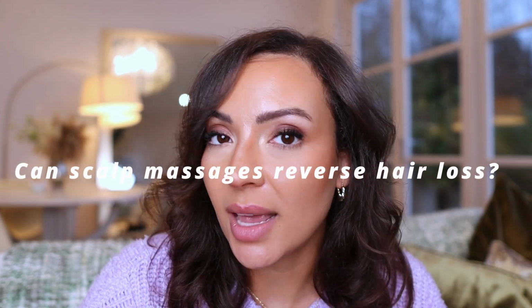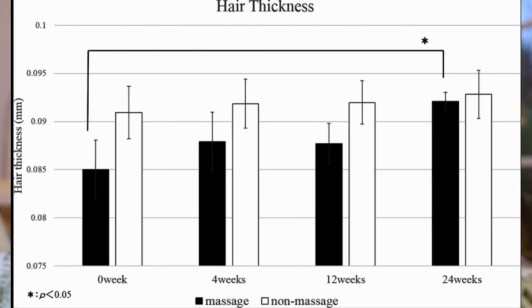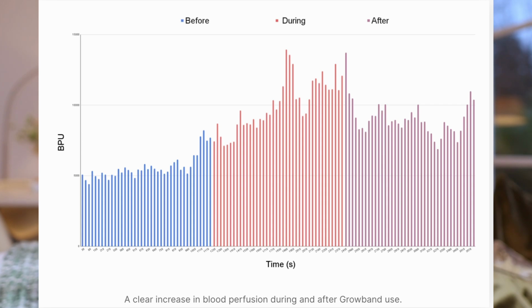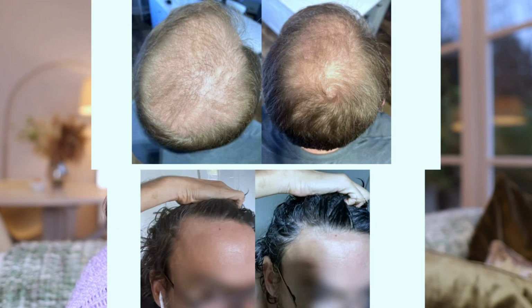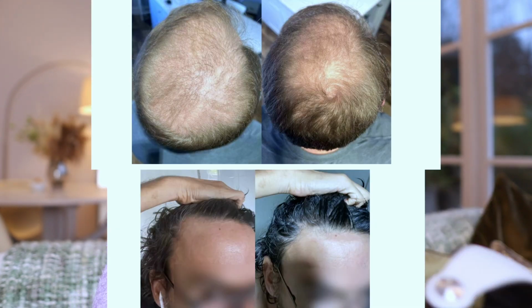So the question now is, can scalp massages actually reverse hair loss and promote hair growth? A study done in Japan showed that scalp massages increased hair thickness both in men and women in 24 weeks, which is pretty impressive. What's great is that Growband actually did a study on users who used the Growband. One, it tested blood flow, so there was, yes, an increase in blood flow, and two, the results look really promising. Okay, so let's test it out.